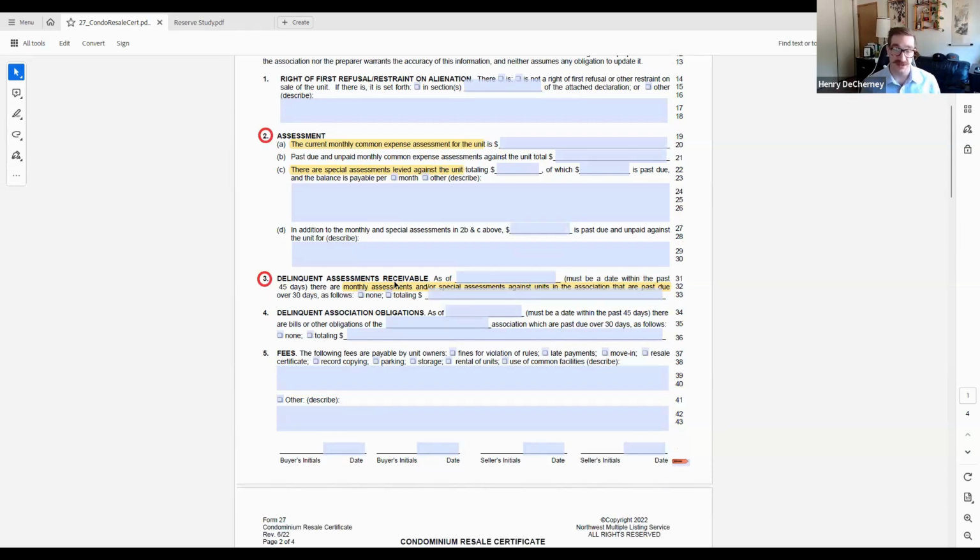Delinquent assessments receivable. That's what I was talking about with the owner that tried to refinance, where there was another owner that was so delinquent that they couldn't refinance. There's a threshold that most lenders have of the ratio of delinquent assessments to monthly income. I don't know what that is. It varies from lender to lender, so that's something you would need to check with the lender for.